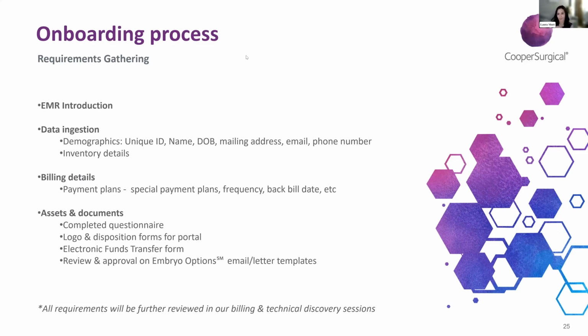The second bullet, which I was really speaking to with the point of being introduced to the EMR, is ingesting the data. So we need your patient demographics. We need their ID, their name, their date of birth, mailing address, email, and phone number.